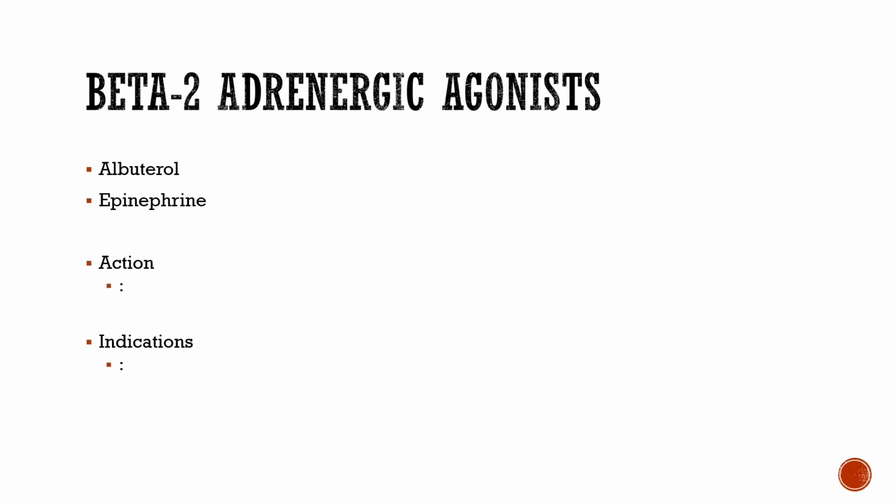Beta-2 agonists. These are the go-to bronchodilators. These are the ones that we use. You'll use them all the time. Albuterol, levalbuterol. There's others for sure. I've got epinephrine on there. Epinephrine, it's actually a total adrenergic agonist. It's gonna get them all, right? Whereas albuterol is specific to beta-2. Again, stimulates those adrenergic receptors and causes bronchodilation.